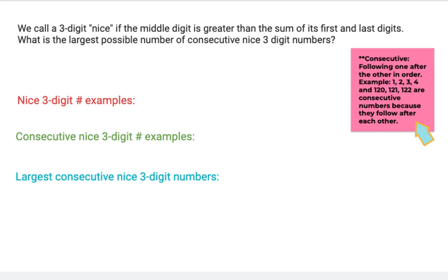We call a 3-digit number nice if the middle digit is greater than the sum of its first and last digits. What is the largest possible number of consecutive nice 3-digit numbers?